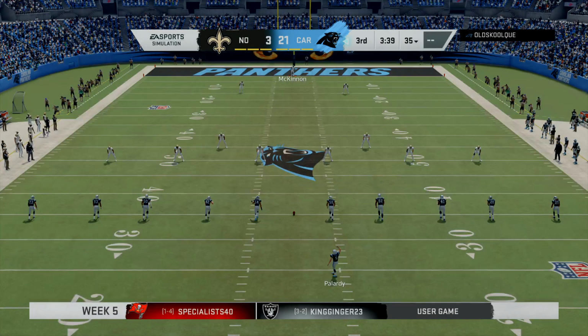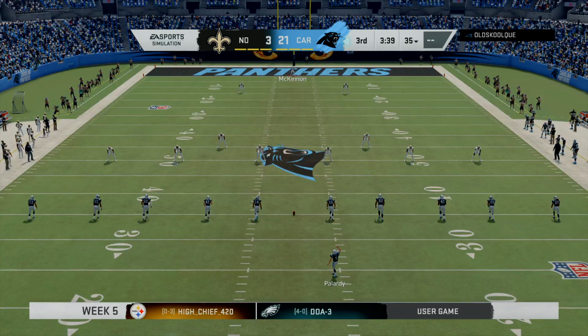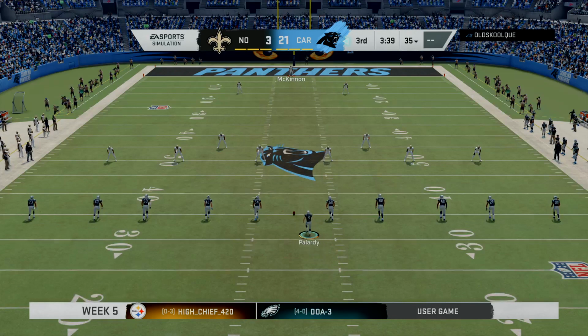Not only pulling away, but you mentioned that slowly but surely. You also drain clock, too, with a drive like that. So you really give yourself an advantage.